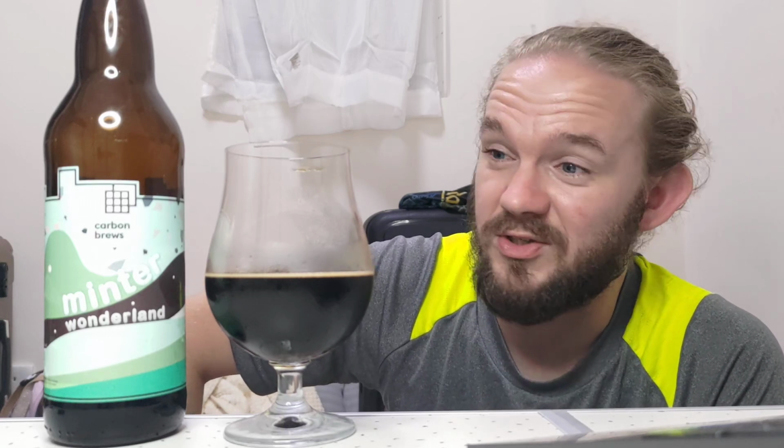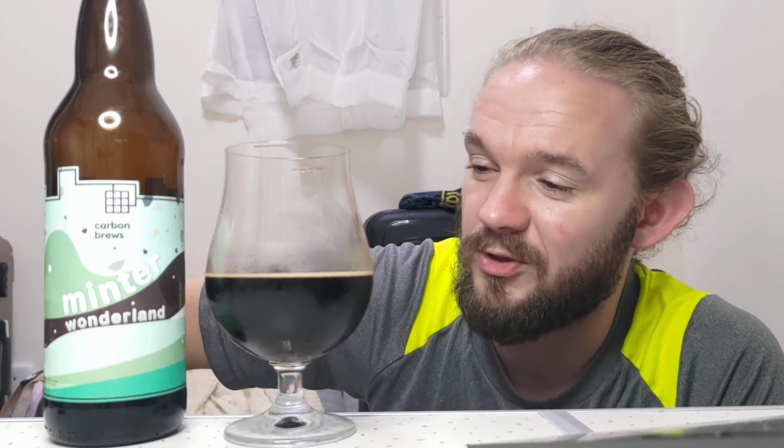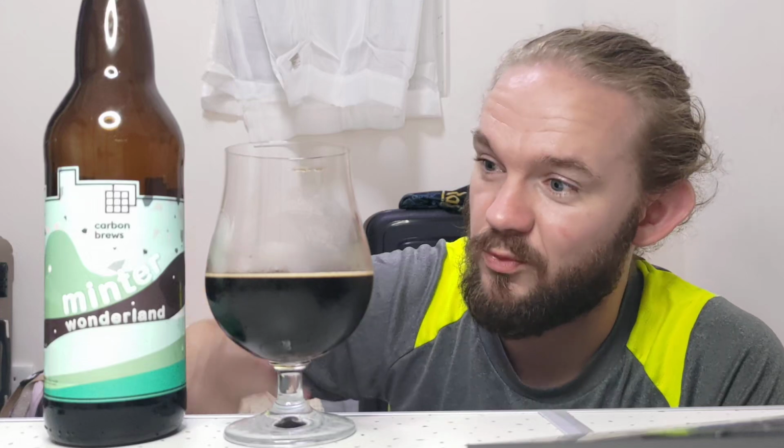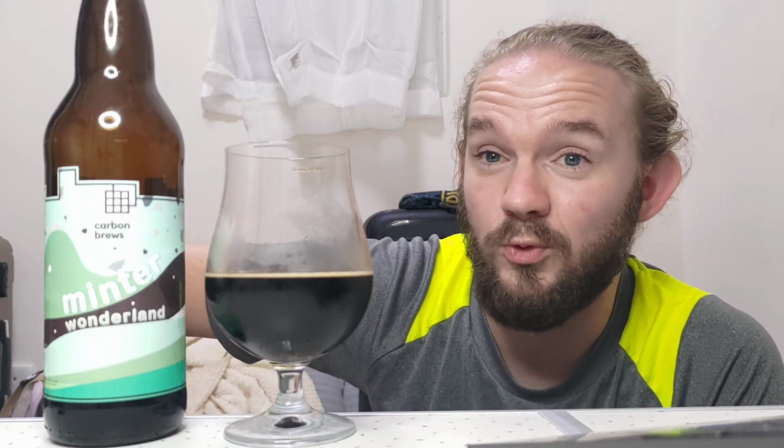We will return to these guys at some point soon, but in the meantime, this was the Minter Wonderland, a 10.5% bourbon barrel-aged Imperial Pastry Stout with mint and chocolate from Carbon Brews in Photon here in Hong Kong.